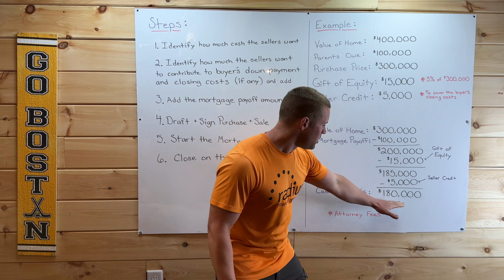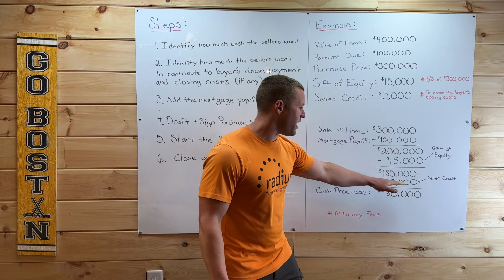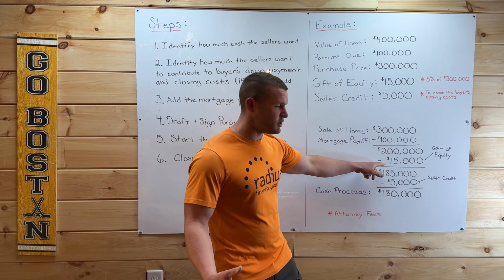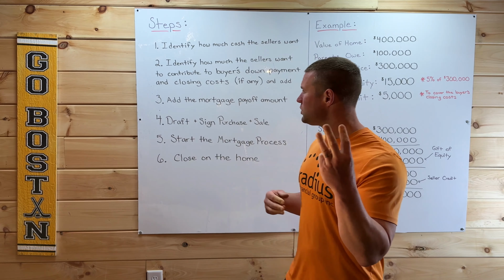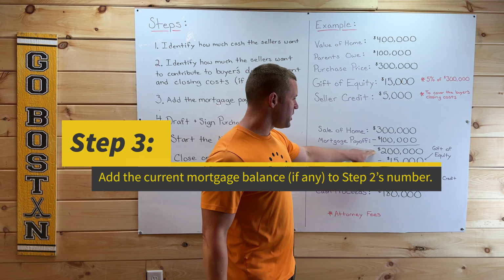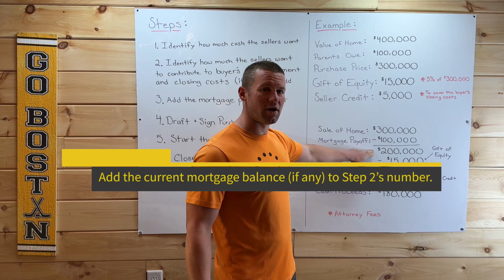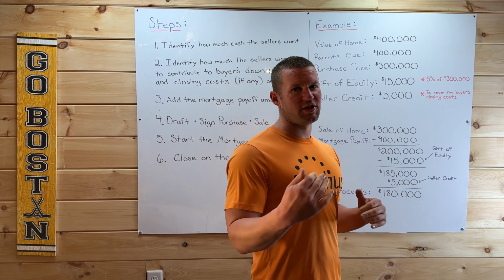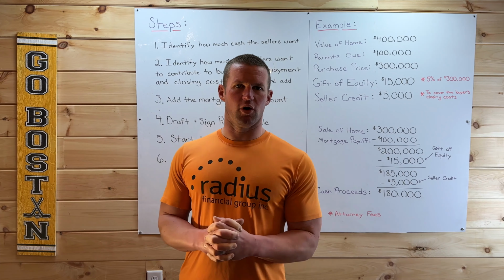Again, step one. Parents want to walk away from the table with 180 grand in cash. Add the seller credit, which is 5 grand, we get to 185. Add the gift of equity, the down payment, which is 15 grand, you come up with $200,000. Step 3, add the mortgage payoff amount, right? So we're at 200 grand. How much is the mortgage payoff? In this example, it's $100,000. So 200 plus $100,000, we get $300,000. That's how we reverse engineer to figure out how much we're going to sell the home for.